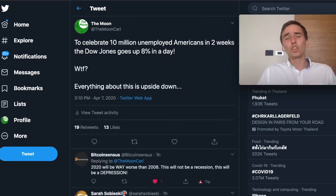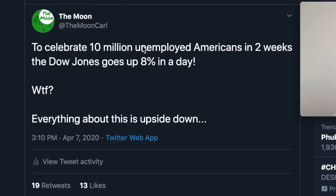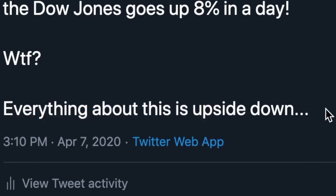And next up, a couple of days ago, I talked about the fact that the American unemployment has gone up significantly. We are seeing levels that we have never seen before if you factor in the speed in which this is developing. And we're already reaching levels that were reached, of course, in the Great Depression. But here we're reaching these levels much, much quicker than back then. So basically, we're seeing developments showing us that the fundamentals in the economy right now are much worse than the time leading into the Great Depression. And the crazy thing is that on these very, very bearish numbers about the unemployment, the Dow Jones went up 8% in one day. And just like I said in this tweet, everything about this is just completely upside down.